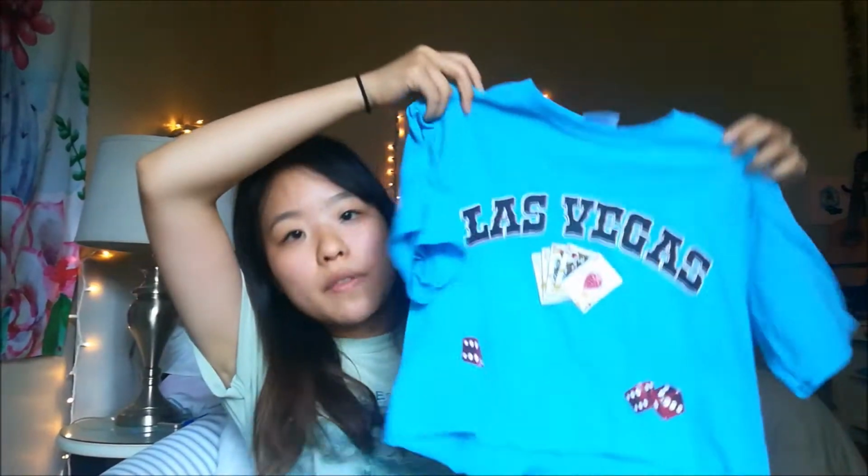Oh, I got this Las Vegas shirt. It's a little bit crazy vibrant, so I don't know how I feel about that, but I cropped it because I don't like it when it's super long. I also got this other Las Vegas shirt, but it's in the wash. It's like a gray shirt.